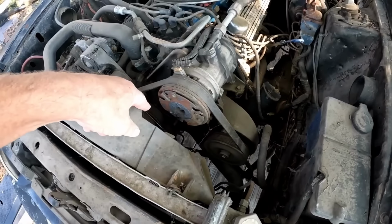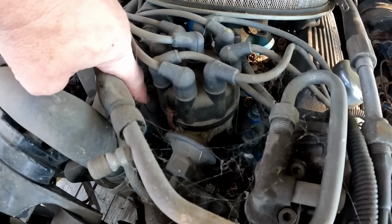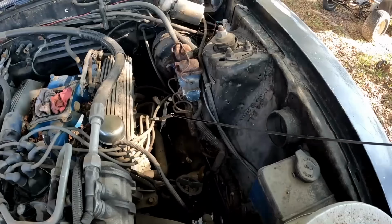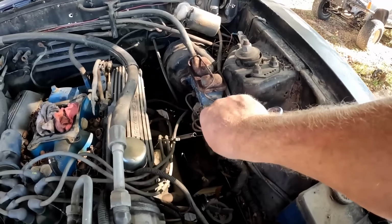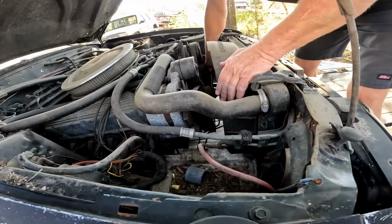So I'm going to throw a ratchet on this thing, see if it will roll over. This thing has a points distributor in it. Wow. It's got a wine intake on it. Let's see what the oil looks like. Well, it's got way too much in it. Get in there. Okay. Look at the weld job. So apparently this car's led a bit of a rough life. Oh yeah.